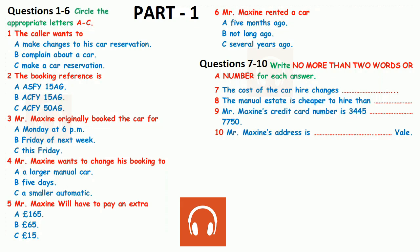There is a difference in price, though. For the extra 2 days? Yes, but also for the size of the car. The estate is £15 more expensive per day than the saloon car you have already booked. Okay, and how much extra is it altogether then? That makes it an extra £165. It seems rather expensive. The last time I hired one, it wasn't so much. When was that? Several weeks ago. I see.